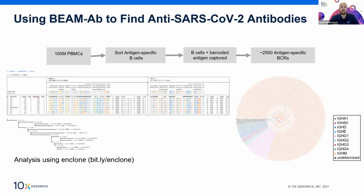So ultimately, from 100 million PBMCs that we started with, we identified about 2,500 B cells specific to the 5 SARS-CoV-2 antigens that we exposed those 100 million PBMCs to. This workflow took less than a week, which makes it a really powerful tool for high throughput antibody discovery.